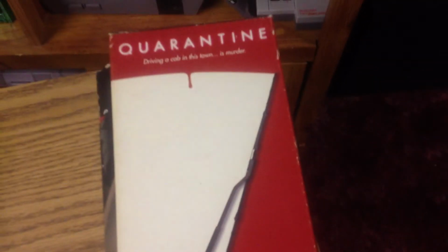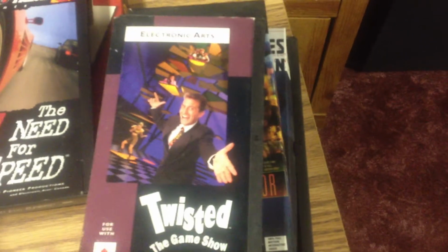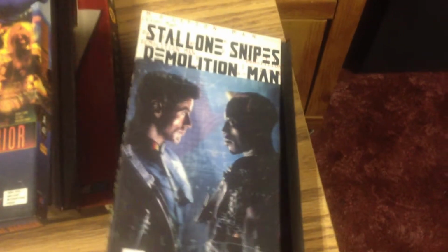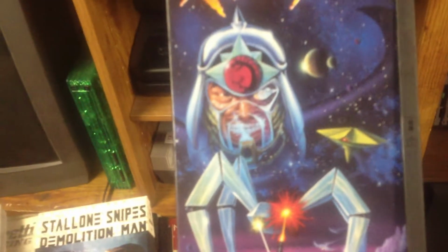And in long boxes we have Quarantine, The Need for Speed, Twisted the Game Show, Supreme Warrior, Demolition Man, and Stellar 7 Draxon's Revenge. Kind of looks like Shredder from the Teenage Mutant Ninja Turtles.